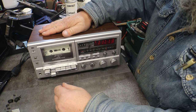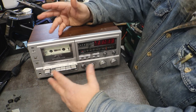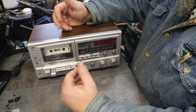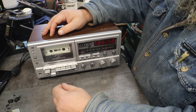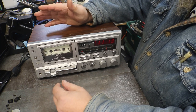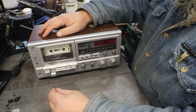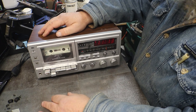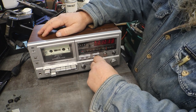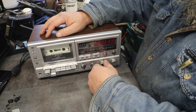I'm going to let it play and play and play. I'm hoping that it's just stiff grease down in there that I couldn't get at, and it starts playing like it should. If it doesn't, I'm probably going to have to replace some caps in this to get the voltage back to the motor that actually drives the tape deck.